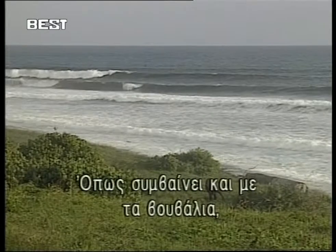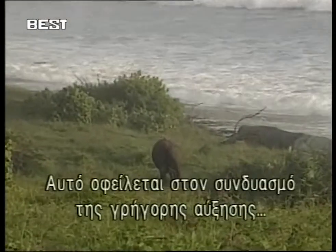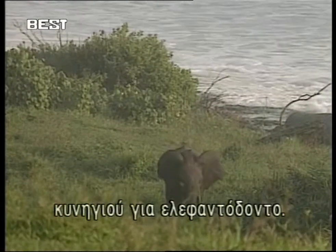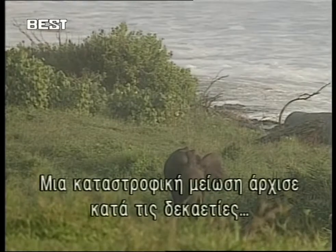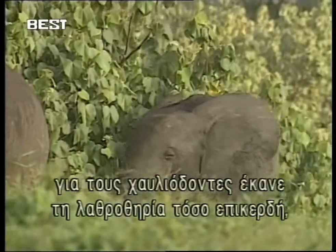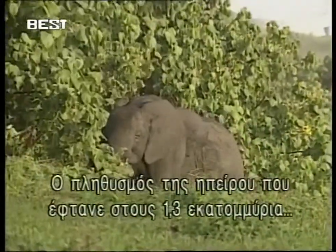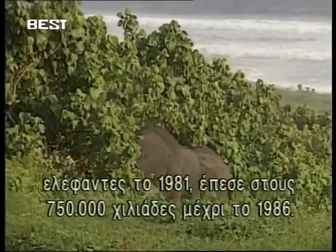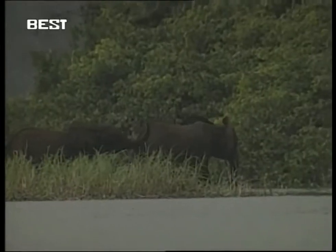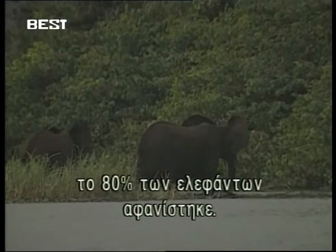Just like the buffalo, the numbers of African elephants have decreased drastically in this century. This is due to a combination of rapid human population growth and uncontrolled ivory hunting. A catastrophic decrease began in the 1970s and 1980s as soaring demand for elephant tusks made poaching as profitable as drug dealing. A continental population estimated at 1.3 million elephants in 1981 fell to 750,000 by 1986. In eastern and central Africa, fully 80% of the elephants were wiped out.